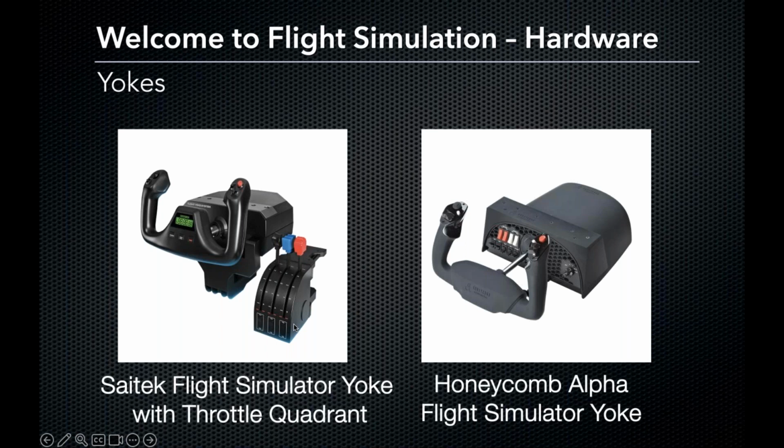Our absolute most popular yoke here at Sporty's is the one on the right, which is the Honeycomb Alpha Flight Simulator yoke. It's difficult to explain the realism of it. It's better when you've actually tested it out. Some of the things I really like about it is you'll see that the yoke sits on a metal shaft, which rides on ball bearings. So it's a very smooth movement forward and aft of the yoke. It has a full 90 degrees deflection, full left and full right.